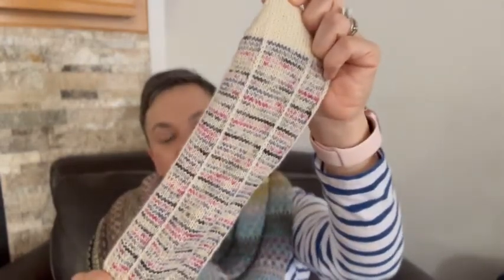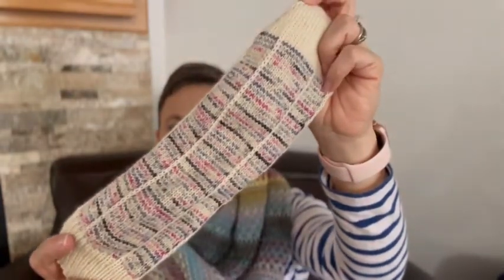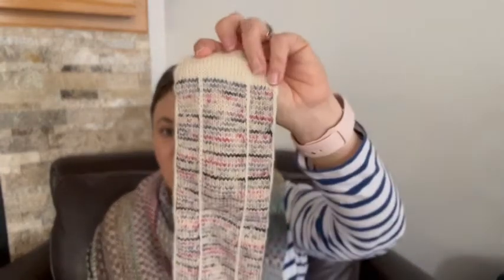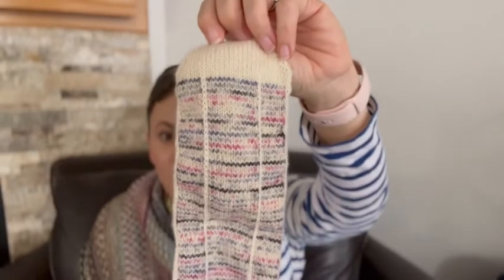I kind of like that this pair is relatively low contrast, although I can see myself knitting another pair of these for somebody in the future using a much more high contrasty kind of yarn. I think it's really nice if the contrast color either gradiates or stripes, and I think these are some really cute socks. These are totally for me, completely selfish knitting, and I have until Monday at 10 a.m. to finish the second sock.